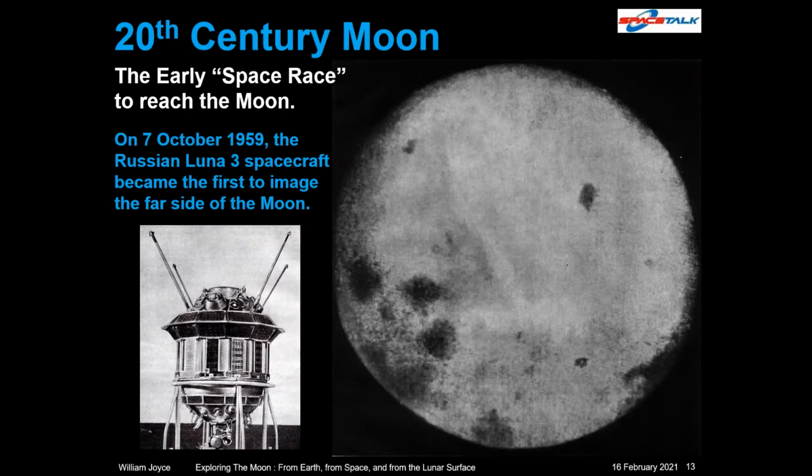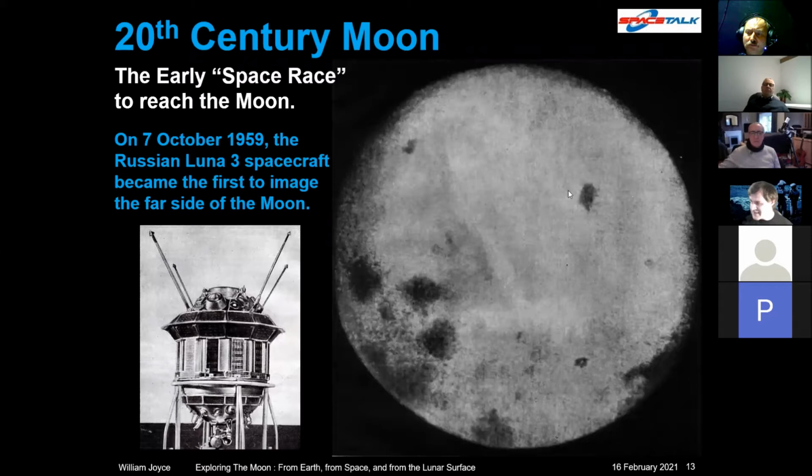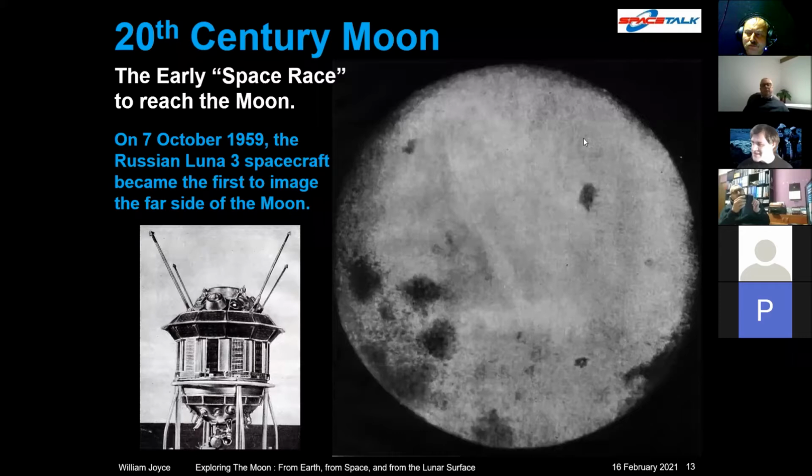It looks quite different. There's hardly any of these black areas. The black areas towards the bottom left are actually just on the edge of the side that faces the Earth. And all this white area is the far side of the moon, which you'd never see from the Earth. And there's just one or two very small patches here and there. This is actually the Sea of Moscow, this one here. So the far side of the moon looks a lot different from the side that faces the Earth. So that was a piece of information.